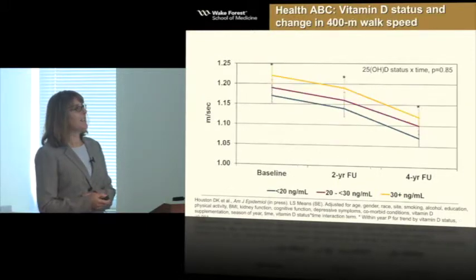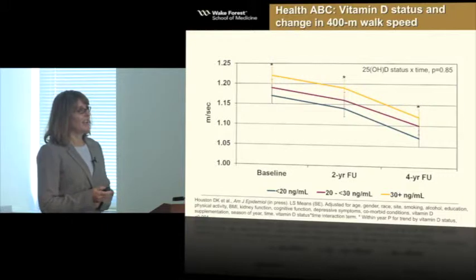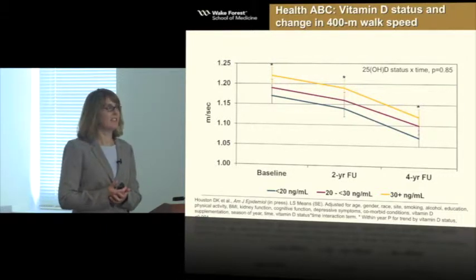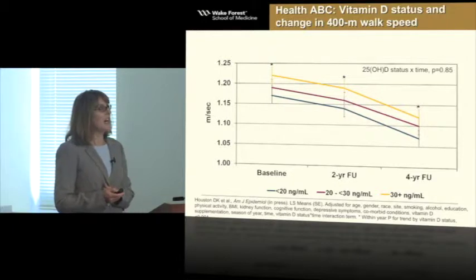And then here is the data for the 400-meter walk speed. Again, you have the lowest vitamin D group here, the middle group, and those who have levels above 30. And you can see that these lines basically parallel each other. So this would indicate that maybe vitamin D is not really associated with declines in physical performance.